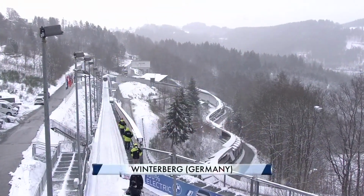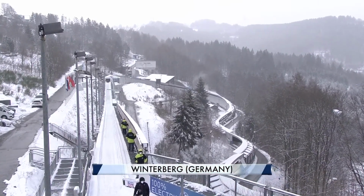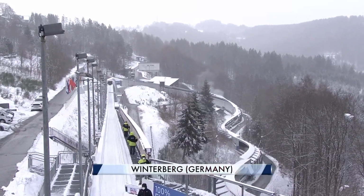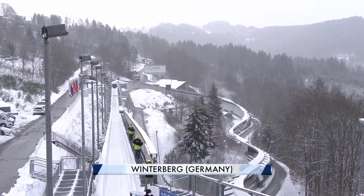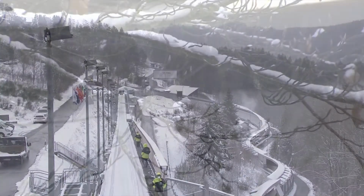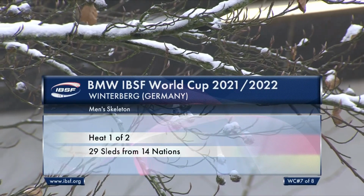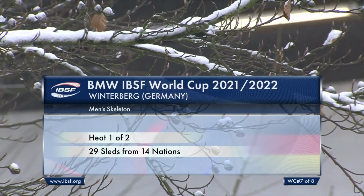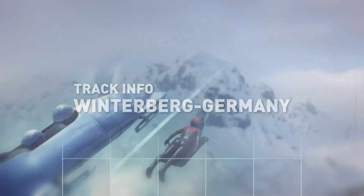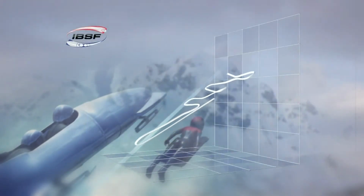It's the 7th race weekend of the BMW IBSF Bobsleigh and Skeleton World Cup Series for 21-22. We are 1 weekend away from the end of the regular season and a month out of the Winter Olympic Games. Winter has arrived in Germany's Hochsauerland as we get ready for the first action of the weekend. And Friday morning in Winterberg for the second time this year means men's skeleton. I'm Martin Haven, joining me is Greg West.